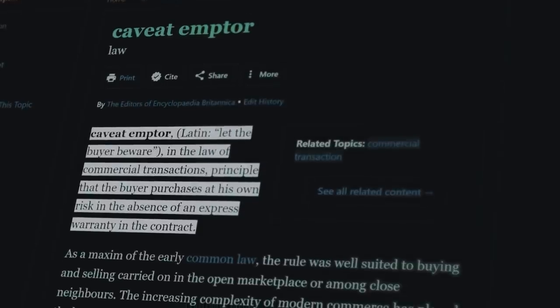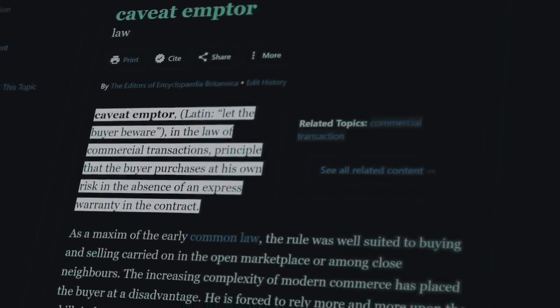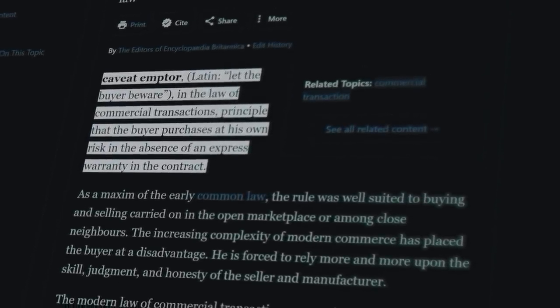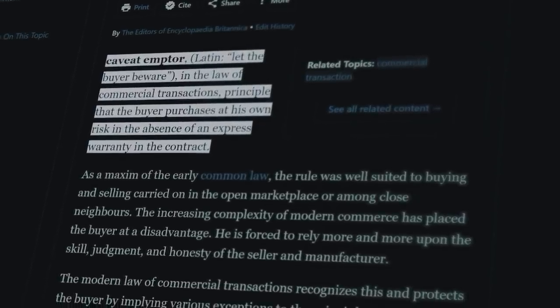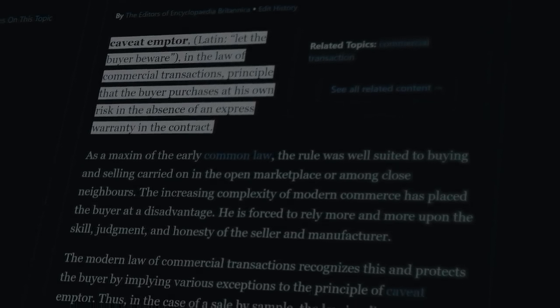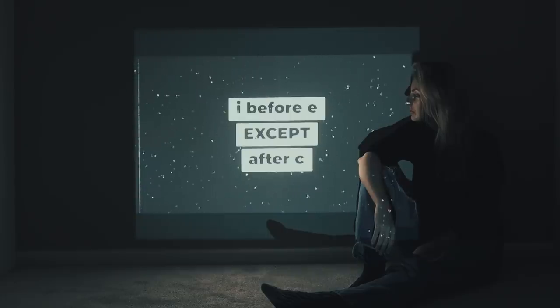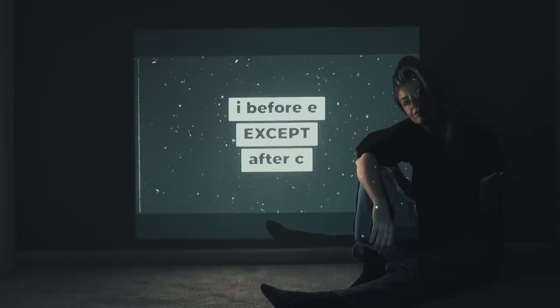The rule of buyer beware is somewhat outdated, and due to the ever-evolving diversity of the way things can be marketed nowadays, particularly with the increasing prominence of selling online, there are now more exceptions to the rule than the rule itself. Kind of like I before E, except after C. The more you know.